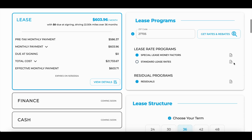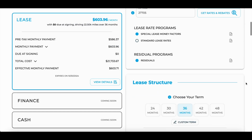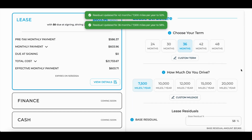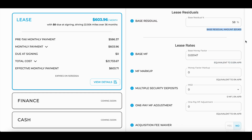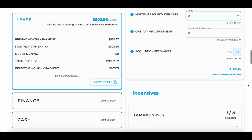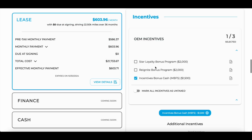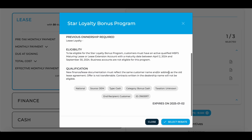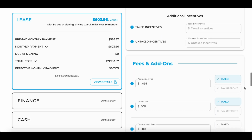So when I ran some numbers on a $55,000 C300 with the 14% off and with the additional incentives, a no money down lease for 3 years is going to be about $600 a month, and the interest rate of the lease is not bad. It's only 3.5%. That's not terrible. There is an additional $1,500 bonus cash. Once again, that stacks on top of AutoCompanion's 14% off. But if you qualify for Mercedes-Benz loyalty, you can get an additional $2,000 off as well. So that's really great. As long as you can put up with that infotainment screen, this is a pretty great vehicle.